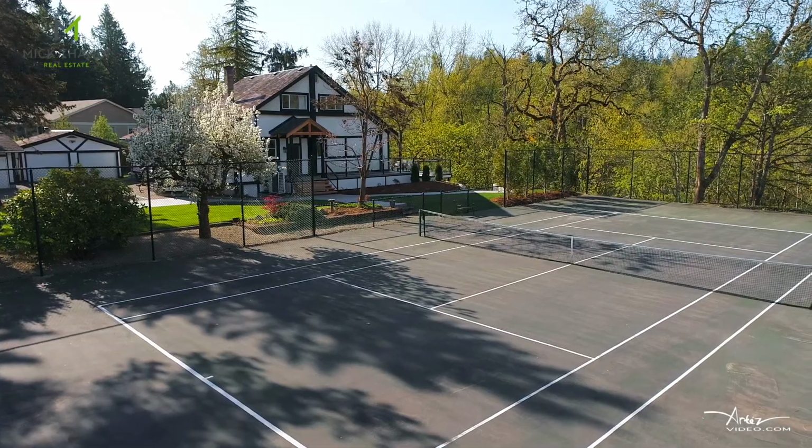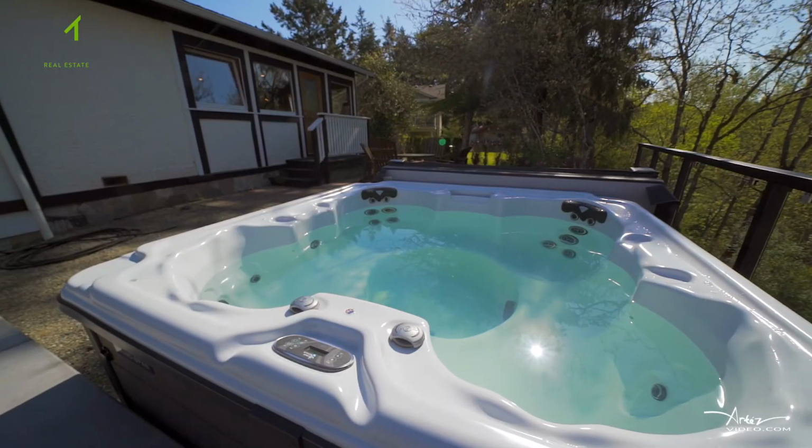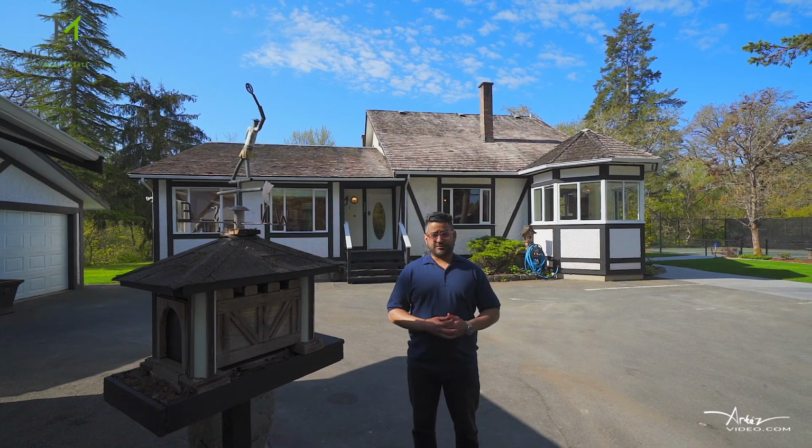There's a fantastic tennis court and sports area, and you'll love the renovated patio and deck with a brand new hot tub. Come on inside and let's have a look.